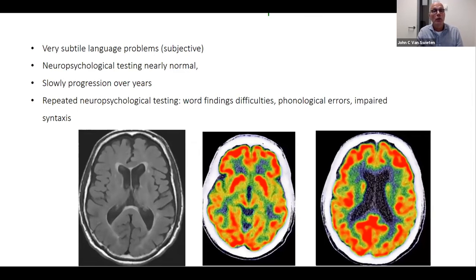So here you see the non-fluent neuropsychological testing. In the first phase of the disease, it might be that you get a patient who complained about stuttering and word finding problems, and you didn't find anything. You say, well, I think it's psychiatric or it is psychosomatic. But if you follow the patients 1, 2, 3, 4 years, then finally you have to admit that the patient was right, because then the language problems become more prominent. But remember that in the early phase, the patient complained more than you can observe in your examinations, even in neuropsychology.